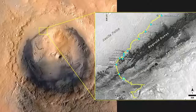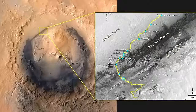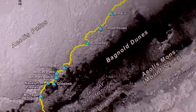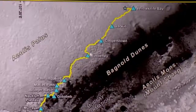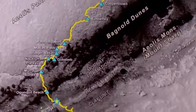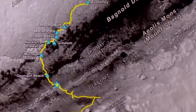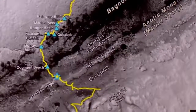So here's that dark strip of dunes that goes across. We landed out here on the plains, drove across the plains, started climbing the mountain. This took about 2 years to get to this point, after spending a lot of time at Yellowknife Bay, where we made some of our most important initial discoveries. Reached the mountain here and have spent about 2 years climbing to where we are today at this star. We're just about to ascend what's called the Vera Rubin Ridge, a big ridge that forms one of these major layers on the mountain. And then we'll get to a clay unit and a sulfate unit.